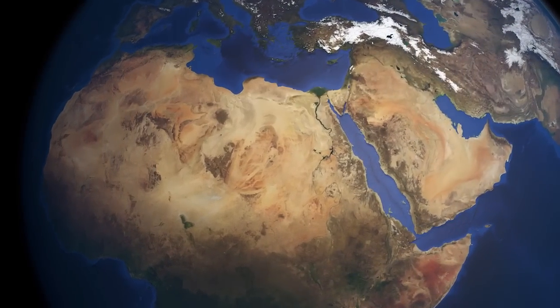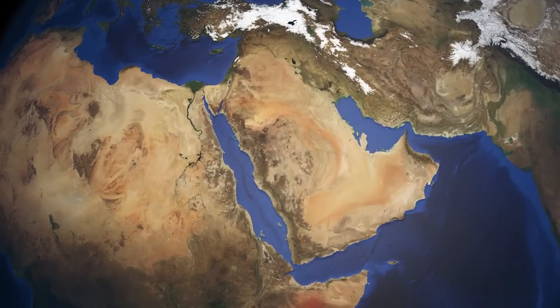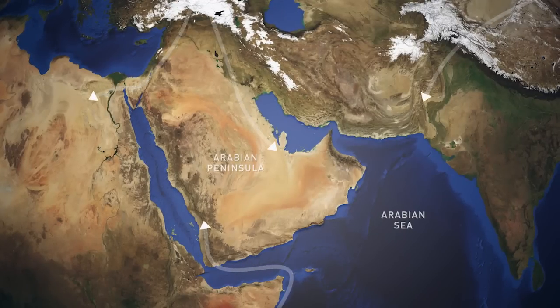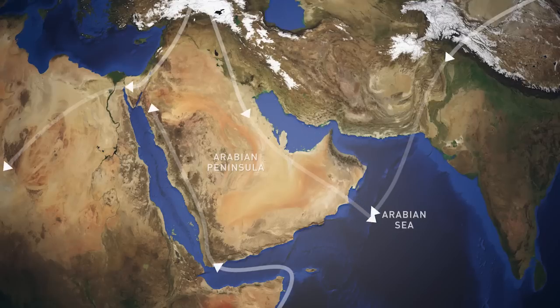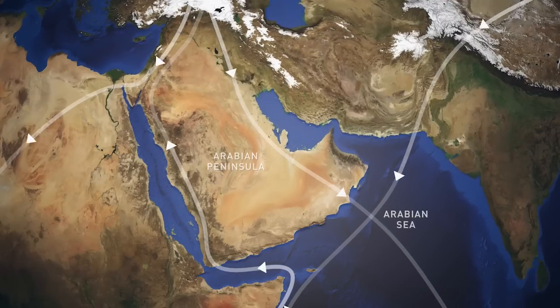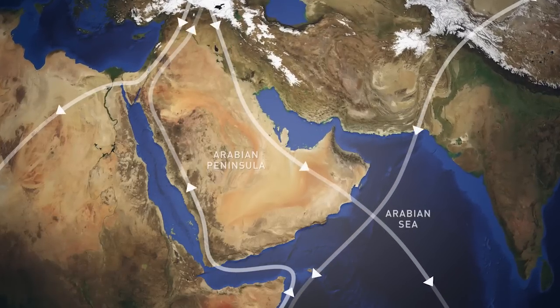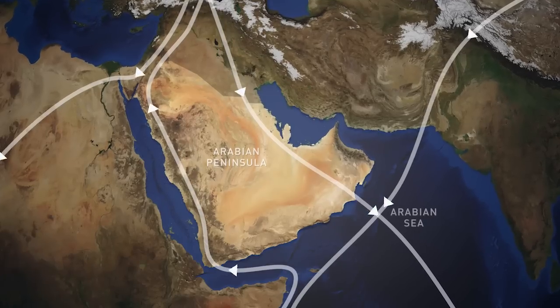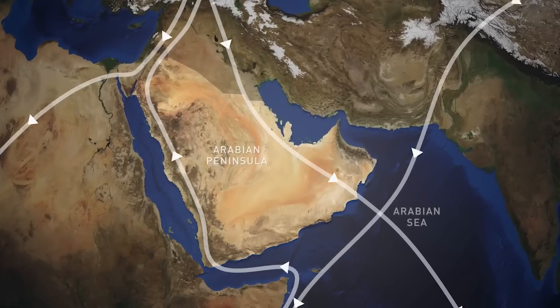More than 700 species of bird are found on the Arabian Peninsula. The region is a transit hub for thousands of birds moving between feeding and breeding grounds in Europe, Africa, and Asia. It's estimated that 3 billion migrating birds cross Arabia every year.